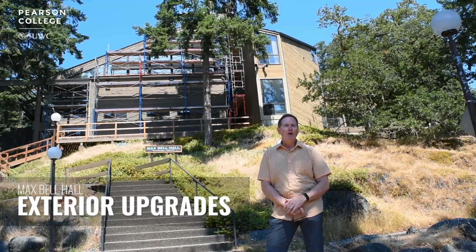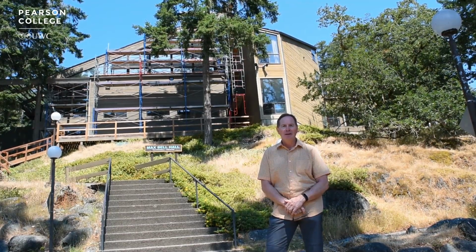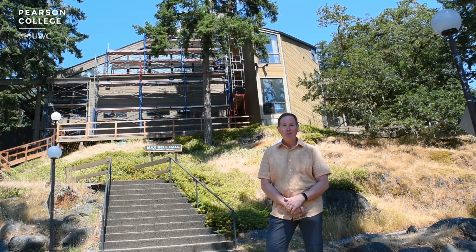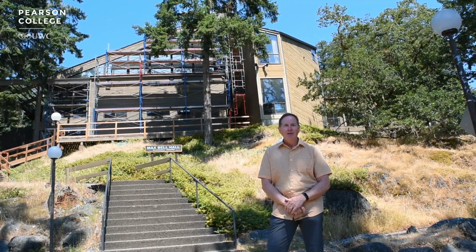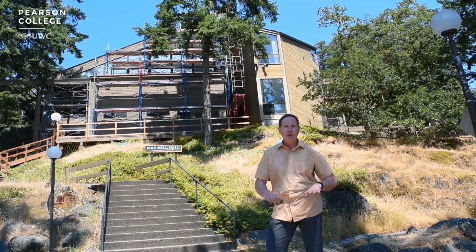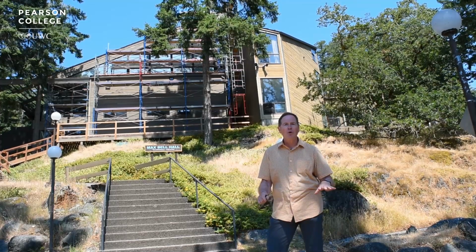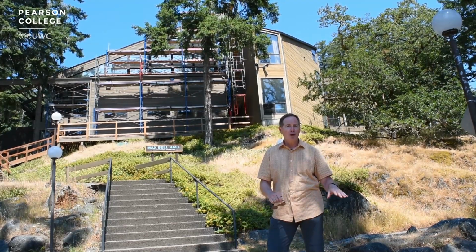Hi, we're outside, and a lot of you will recognize it's the Max Bell building up behind me, with a lot of scaffolding going right up to the top. So this summer, the Max Bell is getting a roof makeover. And because we are working on the roof and putting up new insulation and a new metal roof, it has an impact as well on the windows.